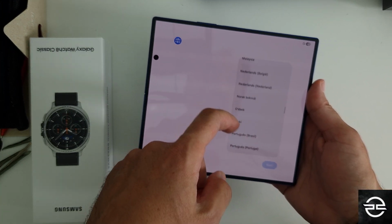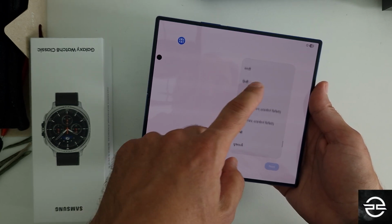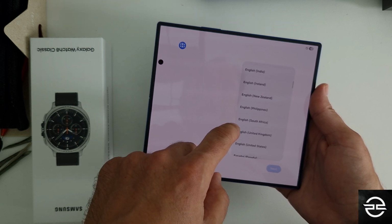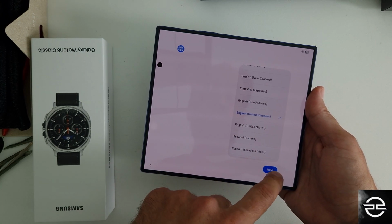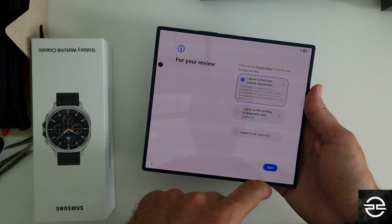So we will choose the language. The English United Kingdom, and the license.